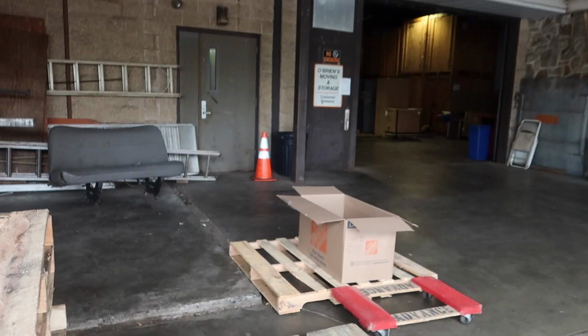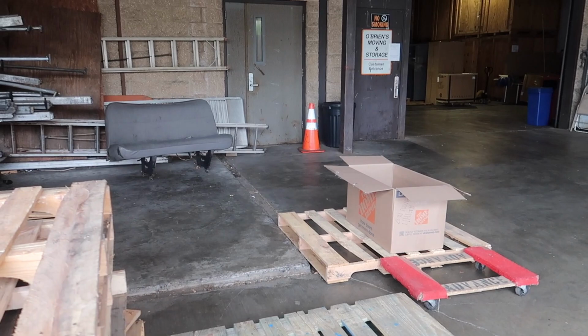And this was all full. I had two of those pallets and a rolly cart. This was all full of all my stuff, and I've gotten rid of so much of it that I don't even need storage anymore. Back at the post office, we got our shipping label printed off, and we can finally just drop it off. So yay.